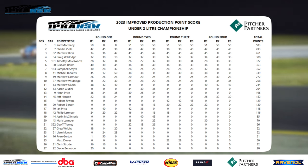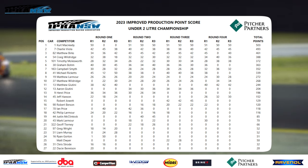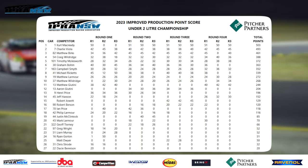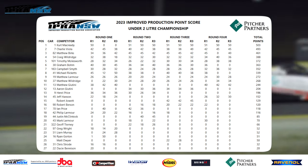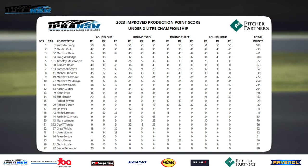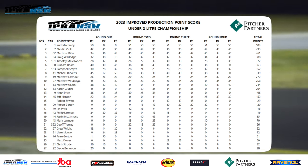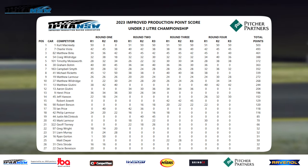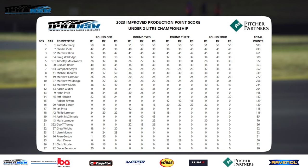As we go to the points table, you can see McCready leading the way on 503 points, just 10 ahead of Charlie Viola with 1 round in the championship to go. Matthew Burke slips back to third position. He's got a lot of work ahead of him if he can make a bridge to the front of the pack. Craig Wildridge coming in fourth. Tim Molesworth moves up into fifth spot.